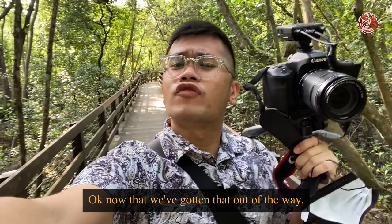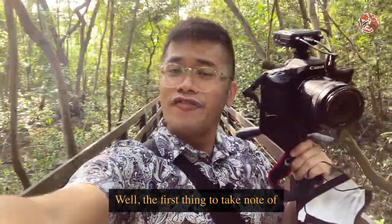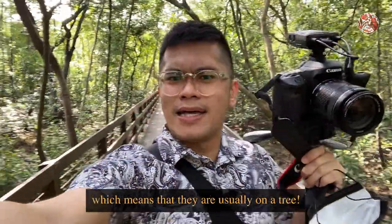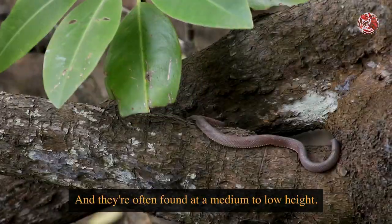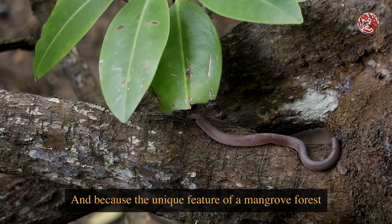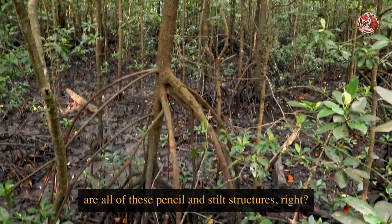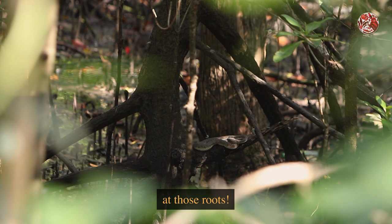Okay, now that we've got that out of the way, how exactly do you spot a Shaw Pit Viper? Well, the first thing to take note of is that this snake is an arboreal species, which means that they are usually on a tree, and they're often found at a medium to low height. And because the unique feature of a mangrove forest are all of these pencil and stilt root structures, that means you will want to focus down low at those roots.